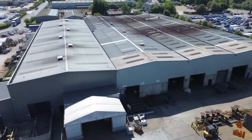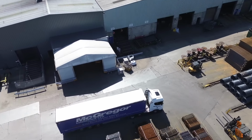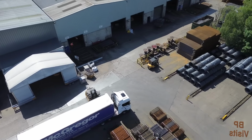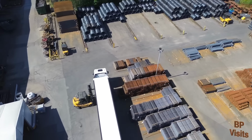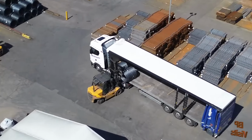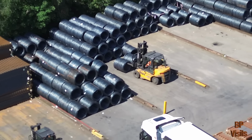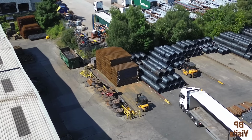Look at the size of the factory, that's quite big, isn't it? Four buildings there, all joined together. We've got this little outer bit here. Now this forklift truck is just unloading, look. Raw material. They've got a lot of raw material. Look at all that lot. They've got orders that need it all.